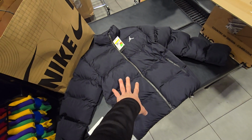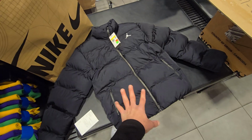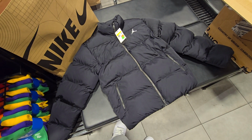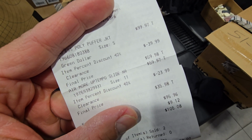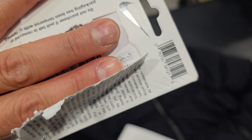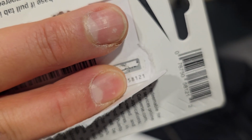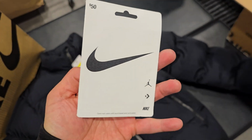So I did grab one of these. It was $99.97, and it was another 40% off. This was the only one that they had. They just had one small. They had a couple baby blue ones that I showed you earlier, but they were mediums and stuff. They didn't really fit. I did use a $50 gift card. But yeah, $36 and then $60 for the jacket, so not bad. I did screw up, you guys. While I was doing the pin number right here, I did accidentally scratch that off. So, damn, dude, I'm gonna have to call and get that figured out, damn it.